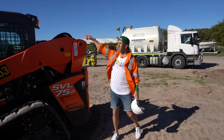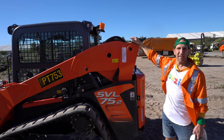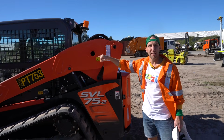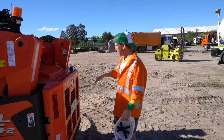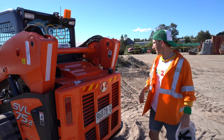So you can see some safety features up the top there. We've got the flashing yellow light, we've got headlights and rear lights that allow us to see where we're going. And the thing in the middle, that's a camera. So when we're driving the posi track, you can actually see what's behind you. Pretty cool. And this is where the engine lives. And the engine is what gives us the power to drive the posi track.